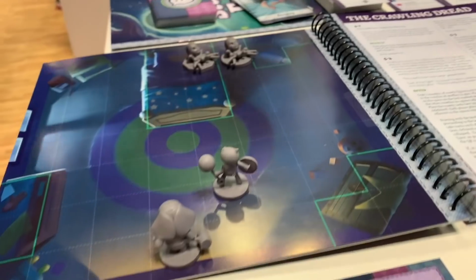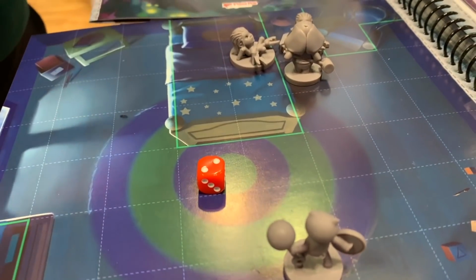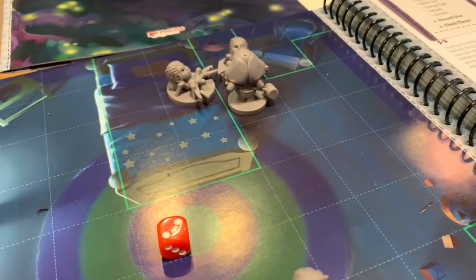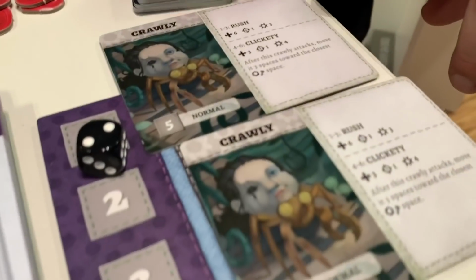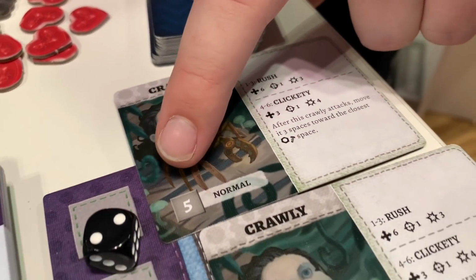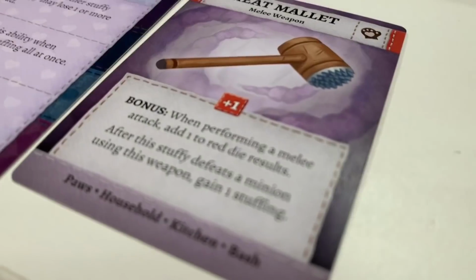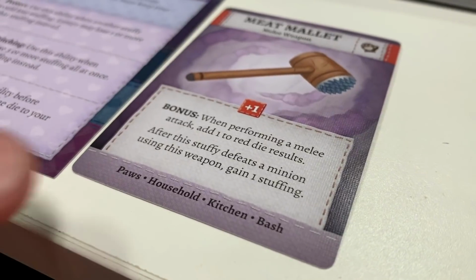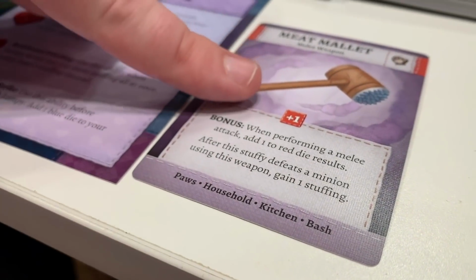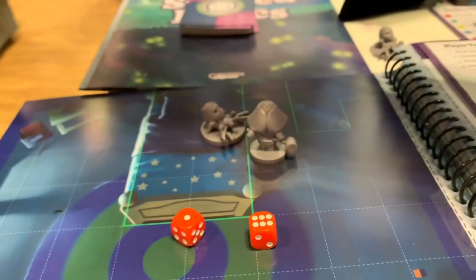Your health is represented by your stuffing. He would make an attack on one of these. He would roll his red dice, and we're hoping that he can exceed the defensive value as listed on the card here. So these particular ones would need a 5 or 6 in order to be removed from the board. After you're rolling, you may have a melee weapon that can add a +1, or perhaps give you another ability. And when you defeat an enemy, you remove it from the board, and you receive a button.